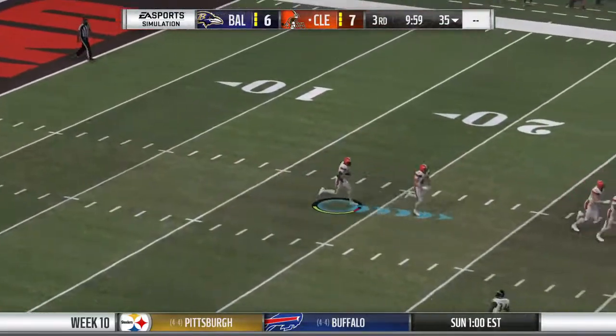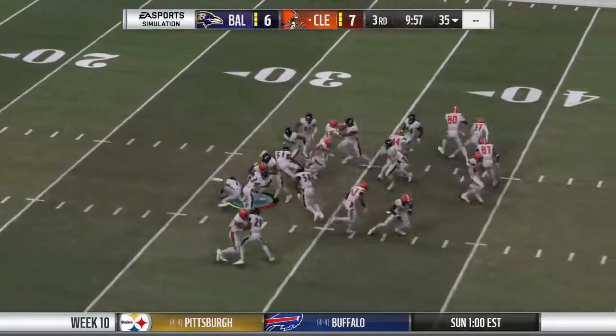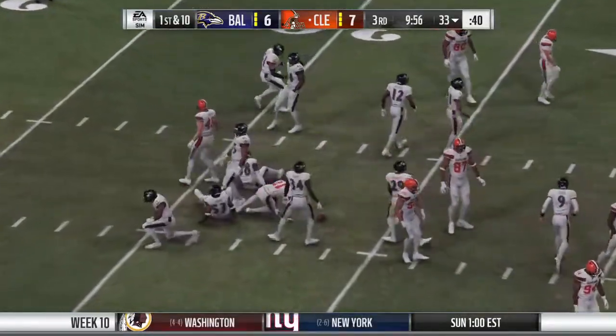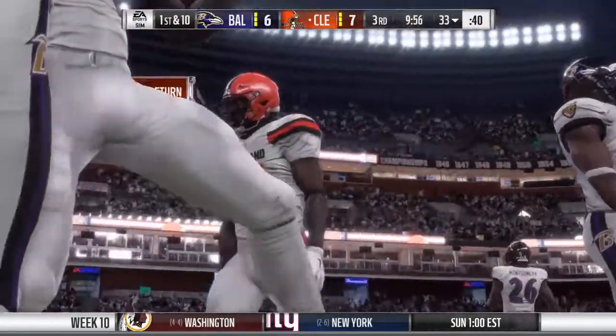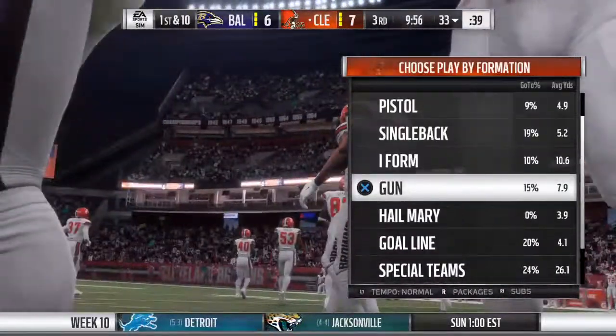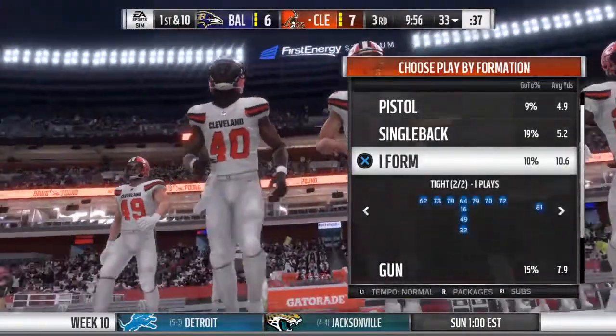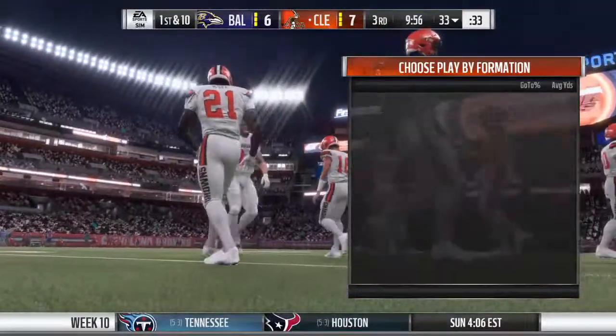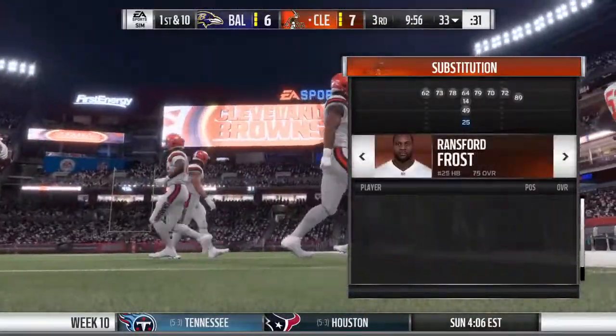This one taken from the 7. And a good effort on the return there. Gets him across the 30 to the 33-yard line. Here's the Browns offense now getting set to start off this third quarter. They have the lead. Now they'll be looking to extend that lead.